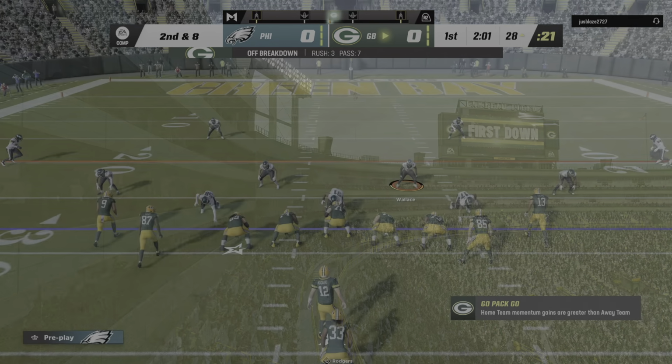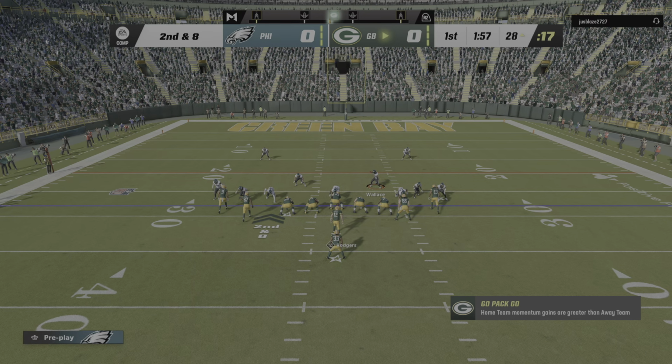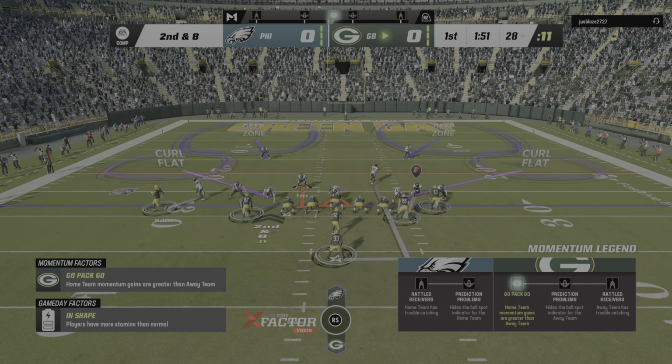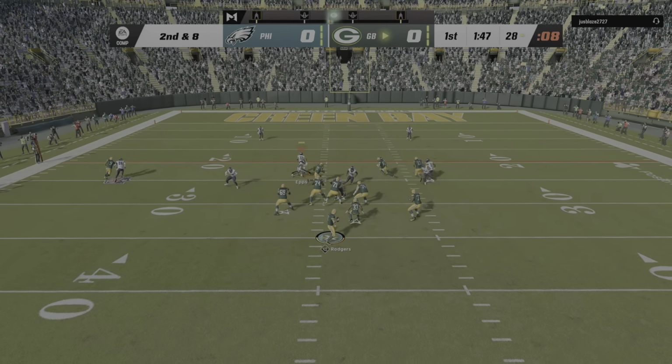Well, they certainly had success throwing the ball on this drive, and not as much running it as we just saw once again on that last play, stopped after a very short gain. But I wouldn't abandon the run totally, because otherwise, pass rushers just tee off on your quarterback. Makes it very, very difficult for him in that situation.